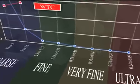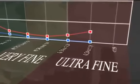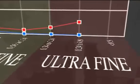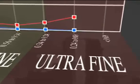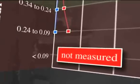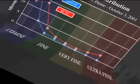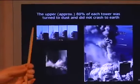Now look at what was measured at ground zero. There is an extraordinary presence of ultrafine particles. This is conclusive proof that molecular dissociation took place. Cahill did not count particles less than 0.09 microns. Is this because he was afraid of what he knew he would find? Here are 4 consecutive shots, and you can see these columns just turn to dust.